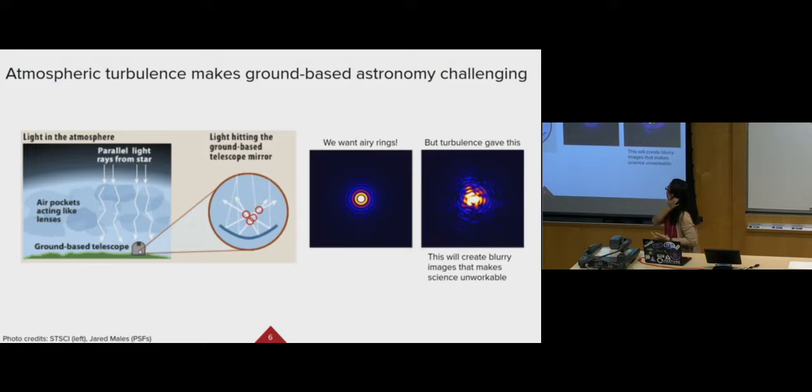And this is the type of image you get from this, and that's actually really hard to work with. You can't really get any good data. If you convolve that image with the turbulent PSF, you will just get a very blurry image. You can't really do much science with that. And what we really want is that Airy ring one.